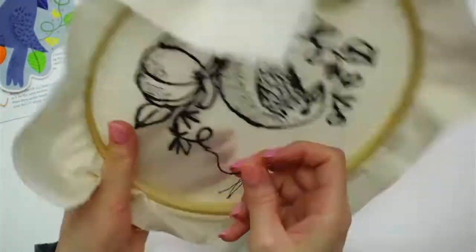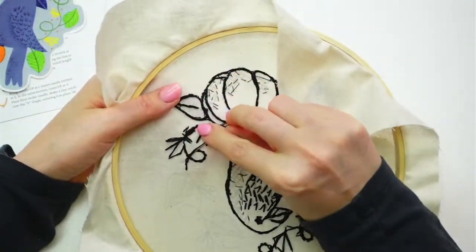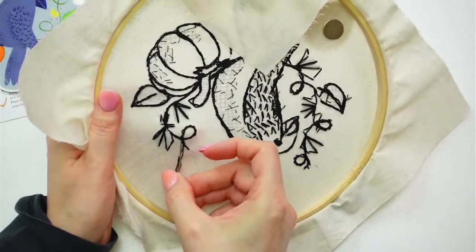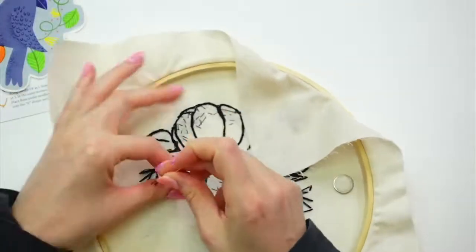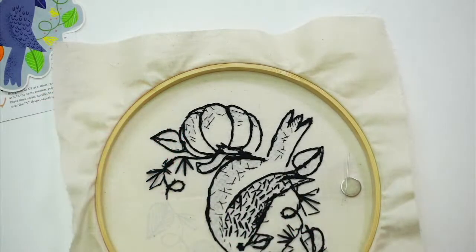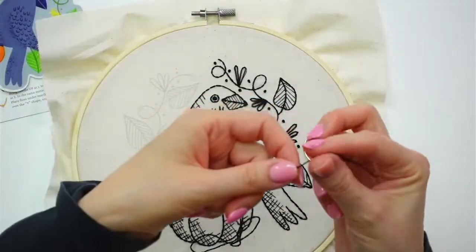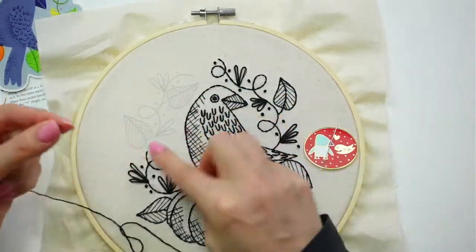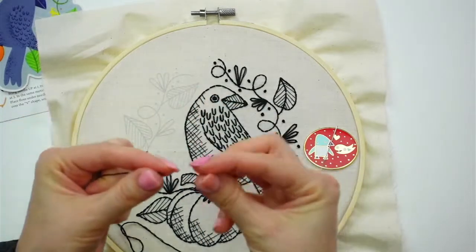All right, there we go. Out of floss already. That didn't take long. Those lazy daisy stitches just suck up the thread. All right, and we have another one. I think we're ready to go here. Yep. Awesome. So I'm going to start with that French knot, I think, and then, I guess we'll get going on that leaf.